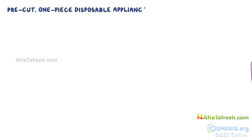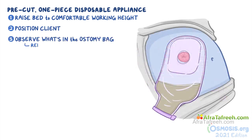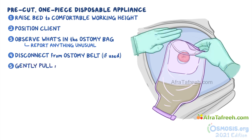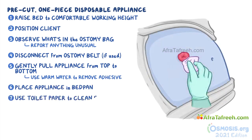In order to care for someone with a pre-cut one-piece disposable appliance, first raise the bed to a comfortable working height and position the client appropriately to have access to the stoma. Before removing the appliance, observe what's in the ostomy bag and report anything unusual to the nurse. To remove the ostomy appliance, disconnect it from the ostomy belt if one is used. Then, hold the skin and gently pull the appliance from the top to the bottom. You can use warm water to remove the adhesive more easily. Place the appliance in the bedpan and use toilet paper to clean the stoma.